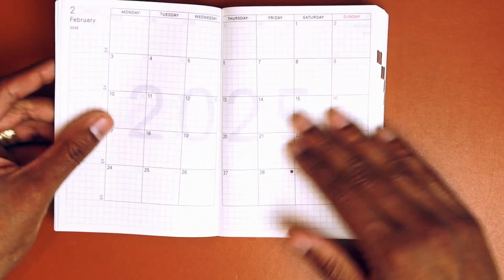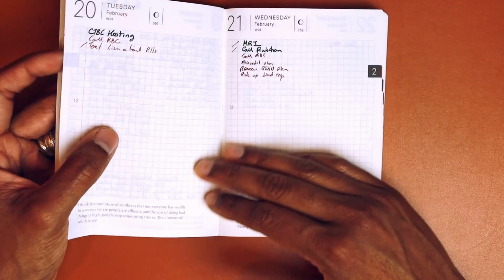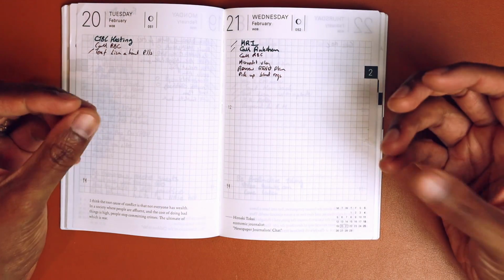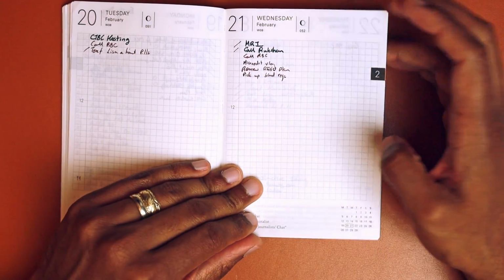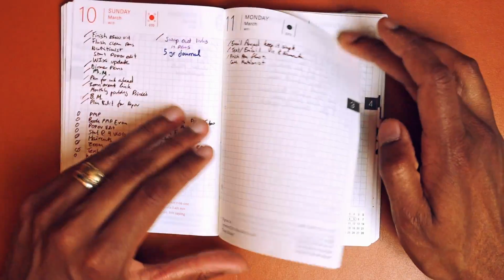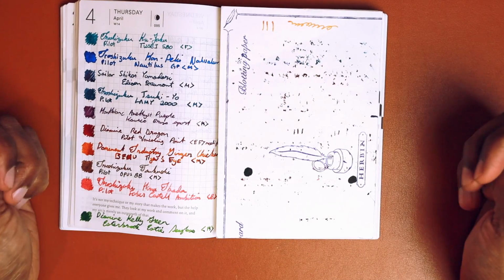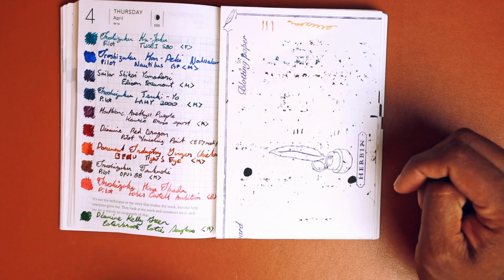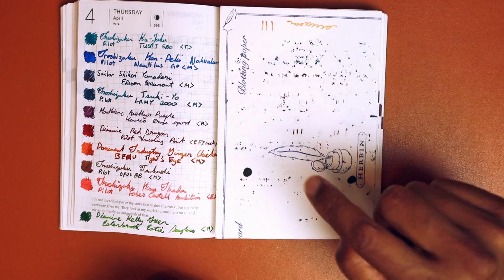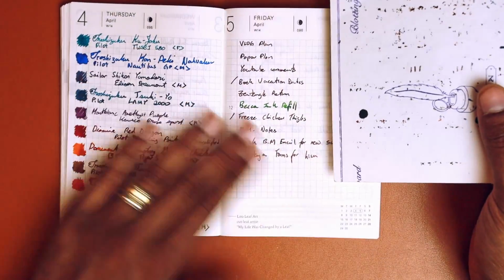I'll miss the Tomoe River paper, which I really enjoyed, which is also kind of a double-edged sword. While the Tomoe paper feels so smooth, and keeps the form factor of the book very small because it's so lightweight, when writing with a fountain pen, the ink stays wetter for a longer time. I ended up always having to keep a piece of blotting paper in here, which is an extra thing to carry. I'd write down a quick note or strike off a quick to-do, and then I have to make sure I put the blotting paper in there. Otherwise, I would get ink all over both pages.